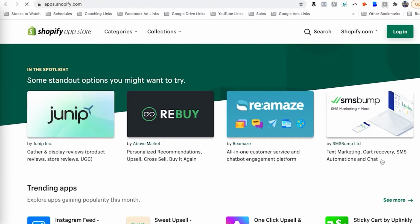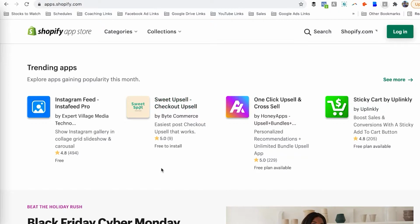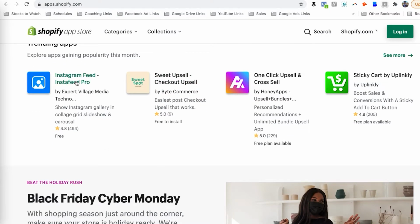So for example, you're like, you know what, Sal, I'm just trying to get started here. I'm not looking to do SMS, text message marketing. I'm not looking to do abandoned cart recovery and chat and all that stuff. I'm not looking to maybe have an all-in-one customer service and chat bot kind of platform on my site. I'm not looking to do all that stuff. I don't need to do personalized recommendations. Like, this is way too advanced, man. Okay, I understand. There are some advanced things in this app, and some of the ones that are trending here, like having an Instagram feed connected to your account, that's obviously super sophisticated.